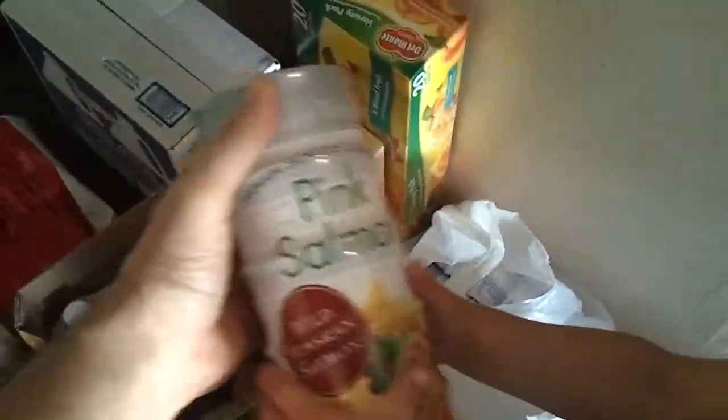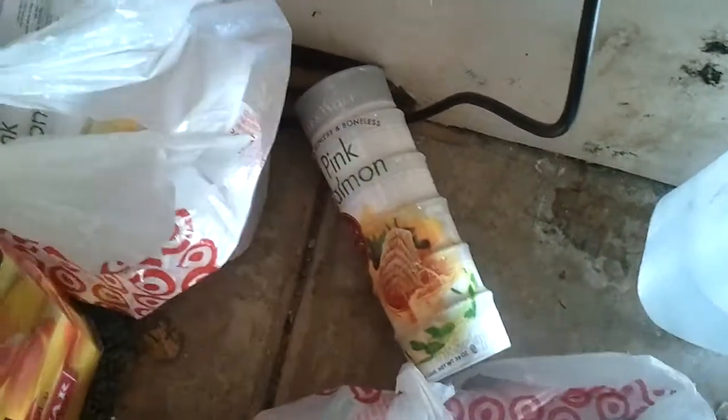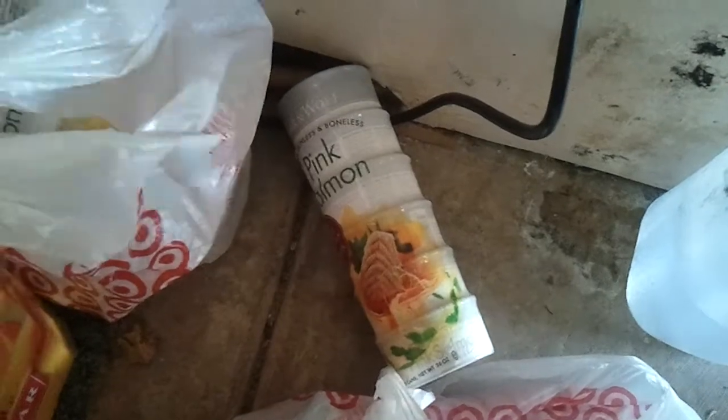We also got some other stuff, this is pure wild Alaskan salmon. Wasn't too expensive. Canned. There's a bunch of cans in there, so that's pretty cool because if something ever were to happen to, say, fishing in the future, getting something like salmon might be extremely difficult or extremely expensive. Might be almost impossible to have real wild Alaskan salmon.